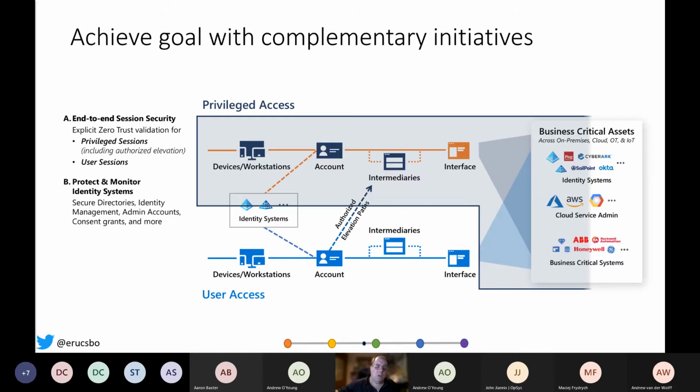For the cloud world, in Azure, some of the ways that we protect the identity systems is by using conditional access, using multi-factor authentication, using privileged identity management, in other words, elevation of accounts when required, but otherwise there's no standing access being given to some of these roles.